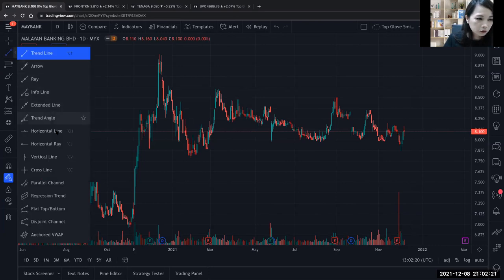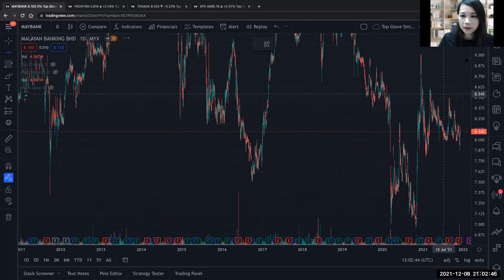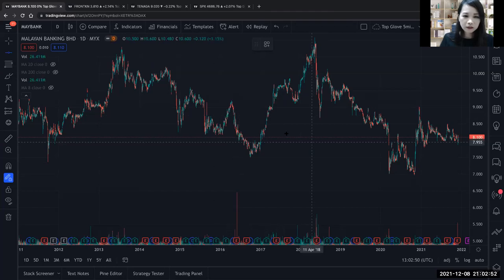So I show you the horizontal line. How to draw the horizontal line. Do you see that there is a swing high and swing low, swing high, swing low, swing high and swing low? Okay, so all these are swing highs and swing lows. So when you want to draw the horizontal support and resistance line, first you have to zoom out. Okay, you have to see a mega big picture. Zoom out. Okay, zoom out. And then you can see that this is a 10-year kind of chart. Then you start to look left and right. Okay, look left and right because this chart is big, right? So you have to look carefully.